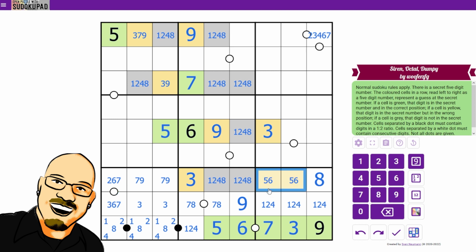So 6, 5, 6, 5, 6. These must be 5, 6. 5, 5. This must be 5 by Sudoku. Okay. This cannot be a 5. So we can learn something here. Interesting. Oh, 6 is obvious. These can't be 6. Therefore, this is a 6. Therefore, this has got to be a 5 because it can't be a 7. There's already one in there. So we've knocked out our 5s.